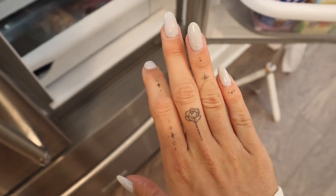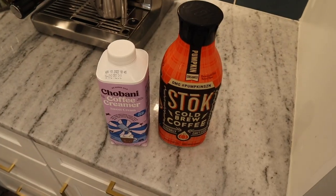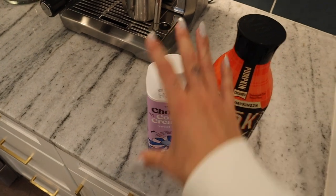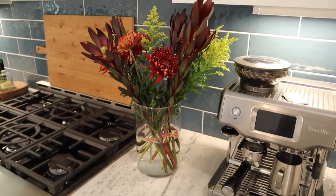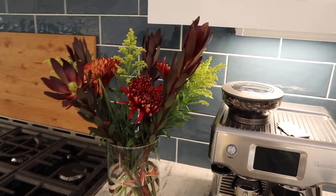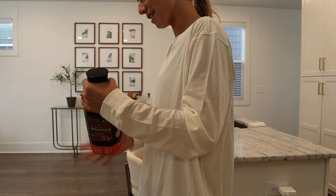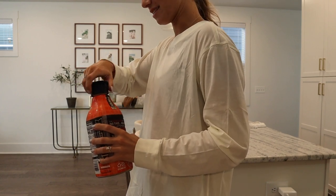I love the stock cold brew. This broken nail is really killing the vibe of my hand tattoos, but this combo together, you guys, has been incredible. I do ice with this and then a splash of this sweet cream, and it's just so good. So I'm gonna make that for the car ride. Also got some pretty fall flowers yesterday from Trader Joe's. I'm obsessed with them. Don't get an ice cube when you open the fridge, love. You can't have an ice cube every time someone opens the fridge. That would be absolutely crazy.